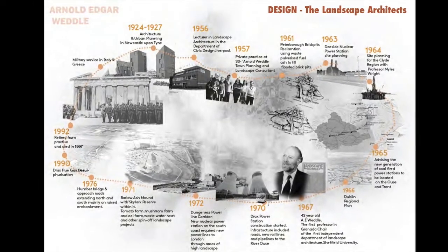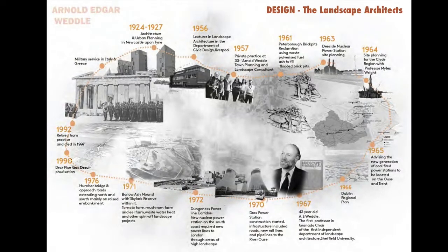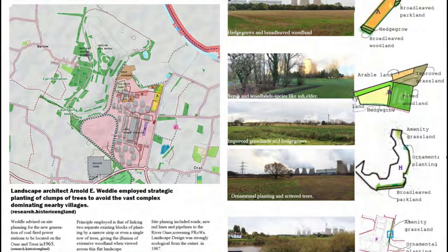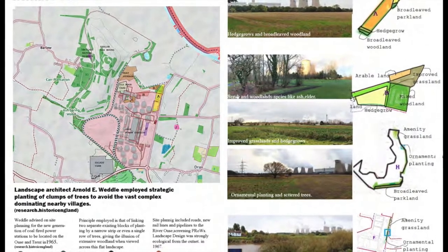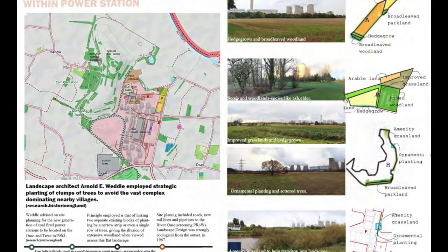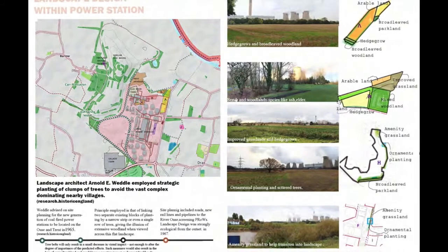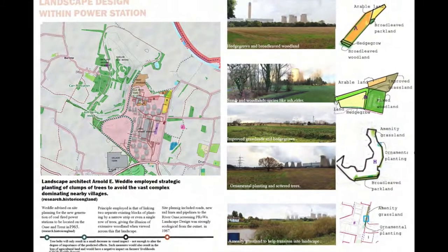The first major landscape architectural commissions started to arrive in the early 1960s at Skelmersdale New Town, Drax Power Station and Heriot-Watt University. The Central Electricity Generating Board gave Weddell a range of tasks in the planning of the site. One was to determine the positions of potential Trent and Ouse power stations. Drax was the biggest one.